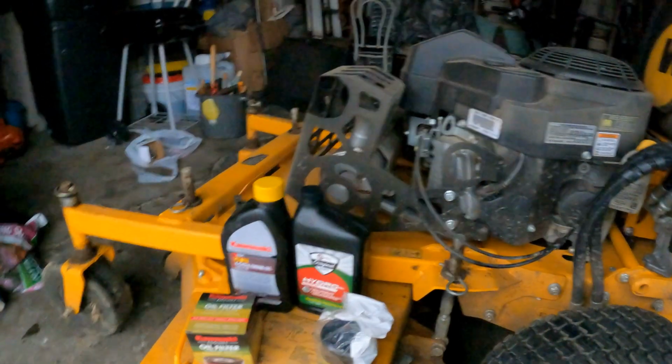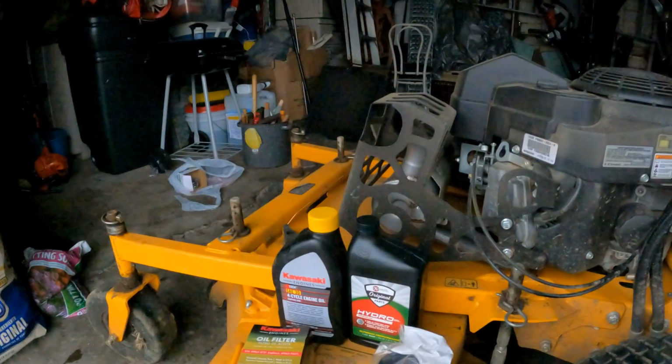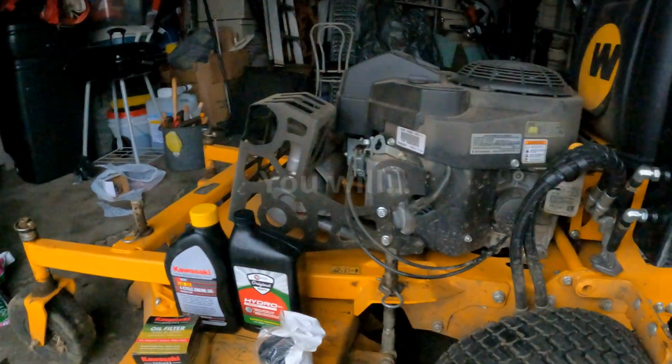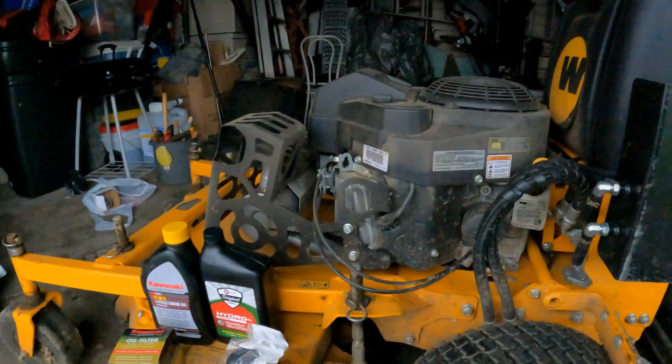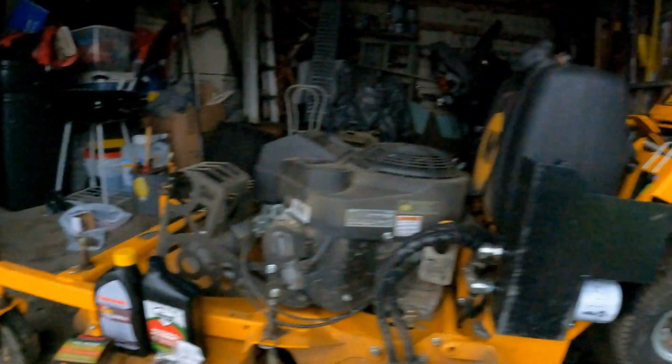I also have some other fluid in my little cabinet over here that I keep all my fluids in, but I have 2 SAE 30 bottles and 2 hydro bottles just in case I need both or a little bit more in either of the 2. I'm counting probably on using a little bit of that second bottle for that engine oil especially. But that's all you guys will need for this.